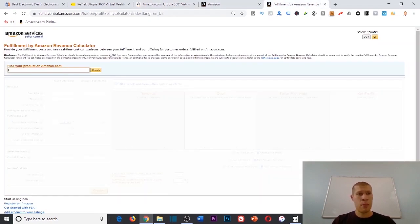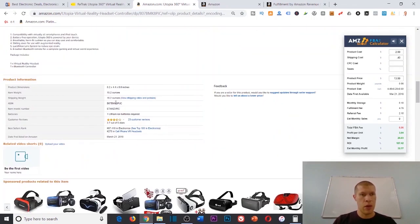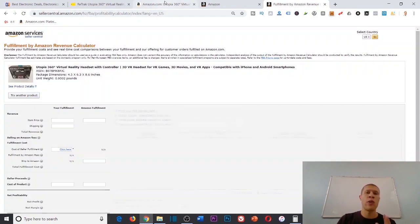So let's see what I would make on this one. Let's get the ASIN, and we'll see if I merchant fulfill this and didn't send it into FBA, which I don't always recommend. Sometimes it's better, honestly, to pay that higher fee for FBA, to have them hold your product, do all the customer service for you, do all the seller fulfillment for you, and all the shipping and all that other stuff for you, handle returns, etc.